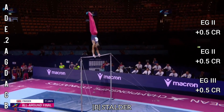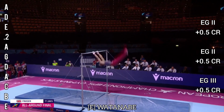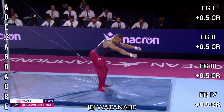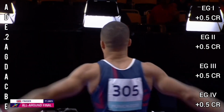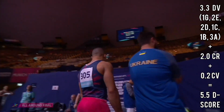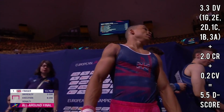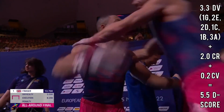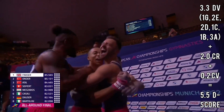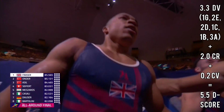0.3 of a point for swinging the wrong way and questionable as to whether he gets the D. But for a place in the record books, Joe Fraser of Great Britain. 13.7 for Joe Fraser of Great Britain. It means that he's gone into the gold medal position in the all-around competition ahead of Ahmed Ozer.